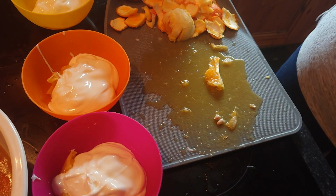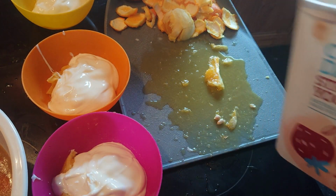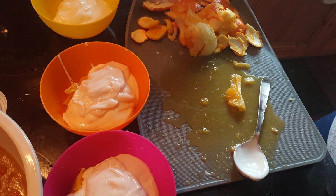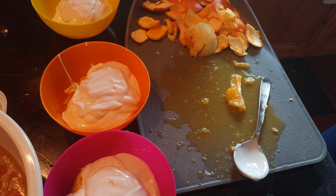And now I have a little dollop of yogurt. No, not tomato yogurt. Strawberry yogurt left over in another tub. So I'll put a little bit of that on top. And then I think I might have the rest myself. There we go. 3 snacks ready. And I'll just pop a breadstick into each of them.